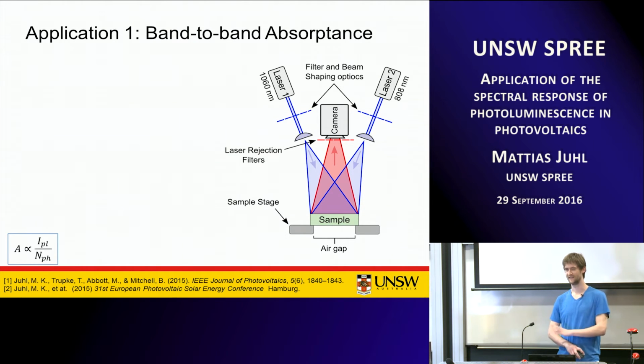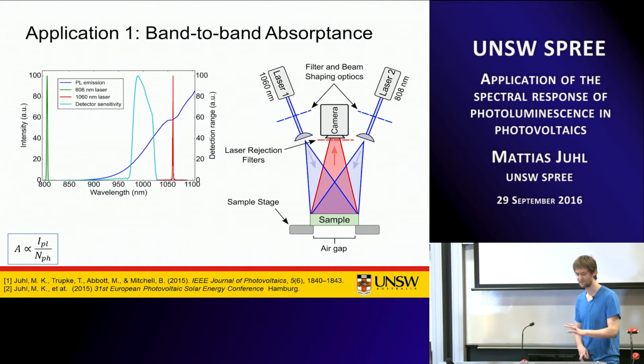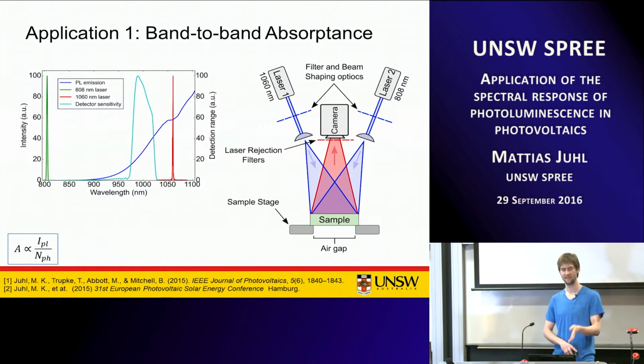There's one little thing I just want to point out. This is a side note. I just like this. If we look at the spectrum of where we're doing things, on the left, in the new figure that's appeared, in green we have the 808 nanometer laser, so there's the excitation. The other laser, at 1060 nanometers, is shown in red. The blue line shows roughly the PL emission according to Planck's law. And the detector that we're using is a silicon detector, so we can't detect anything longer really than the 1060 nanometer illumination. So we're actually detecting at shorter wavelengths, which means higher energies, when we're using the 1060 nanometer laser. So we're actually detecting thermally upconverted photons. I thought that was pretty cool. But that's just a side note.